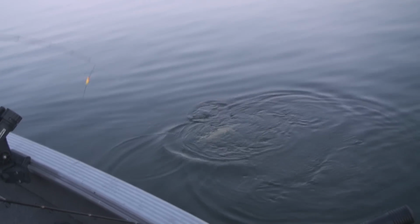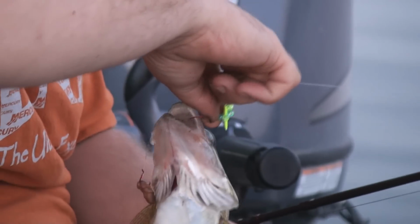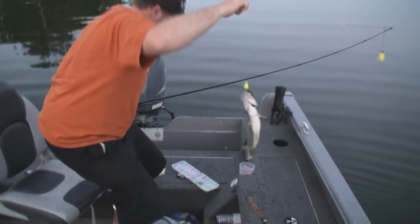And again. Look at that. This guy just doesn't leave. Oh, a nice one. Look at that. Ten years coming here, I've never seen pickerel biting like this. Look at bait. One more pickerel for the book. Oh, look at another one.